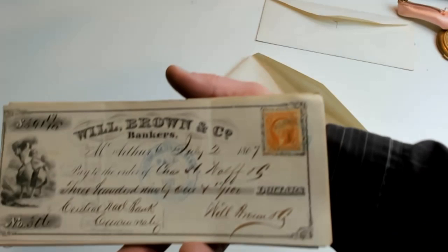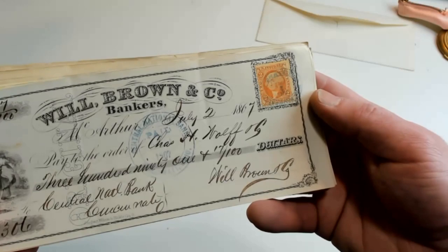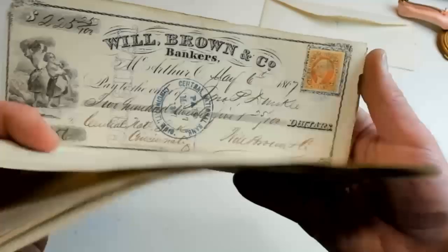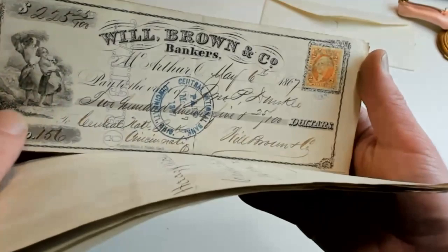But these are all, let's get this zoomed in there so you can see these a little better. These are all from 1860s. Now, I've got these dated from like 1864 through 68. These are just the 67s. I got $100 into all of these, and I'm skipping a whole bunch. These are just engraved with actual postage stamps.